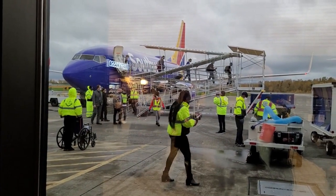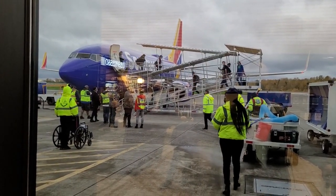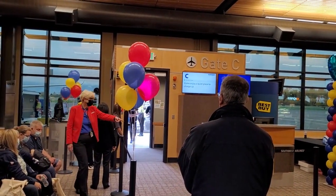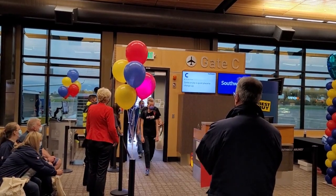Here come the first passengers off the plane, the very first Southwest Airlines passengers arriving in Bellingham. Of course, they got a warm reception.